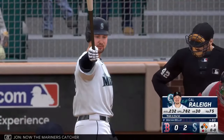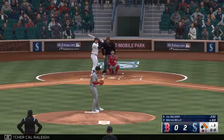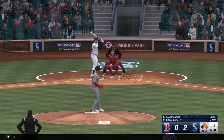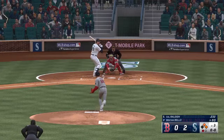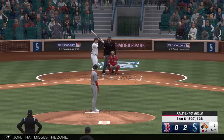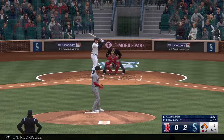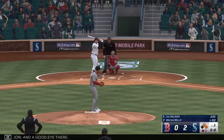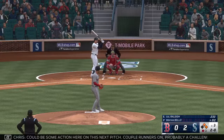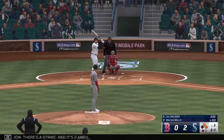Now the Mariners catcher, Cal Raleigh. That misses the zone. Ball one. Rodriguez, the lead runner at second. Polanco over at first with one away. No. And a good eye there. Could be some action here on this next pitch. Couple runners on. Probably a challenge pitch coming. There's a strike, and it's 2-1.